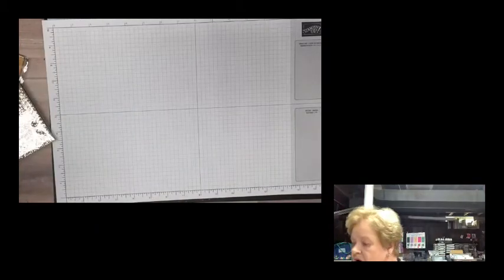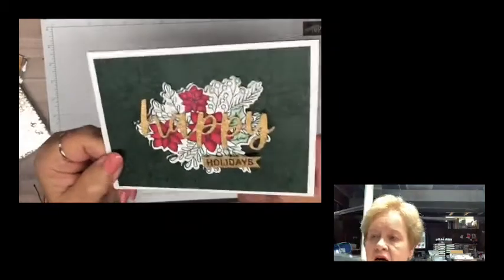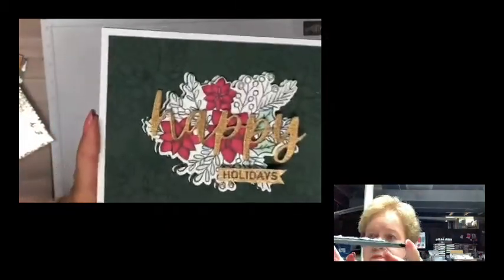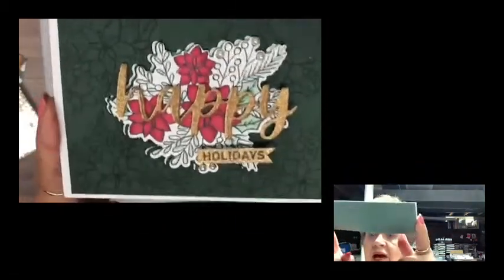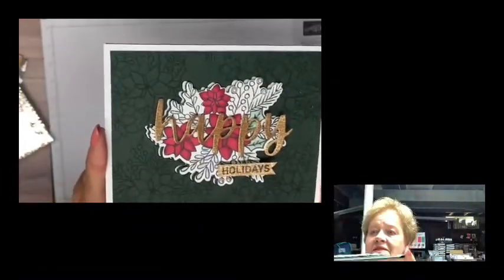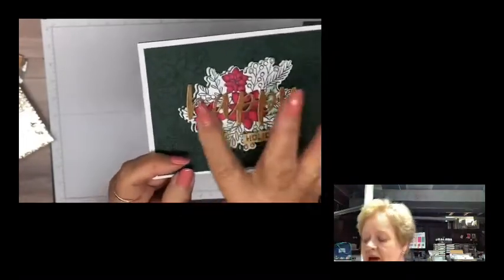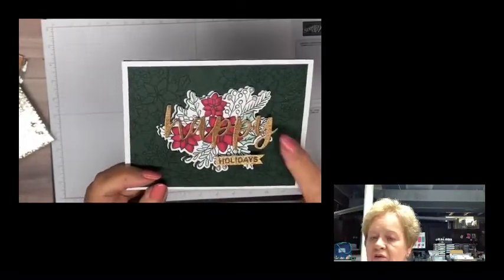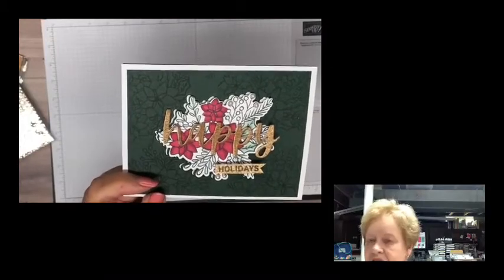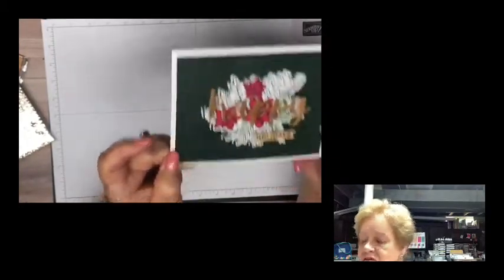All right. First one is this lovely card. Can you see that? Hi, Linda. You're going to love this. This is Happy Holidays, and there's the happy that I showed you with the die cut from the stamp set and the dies. So let's get started on that one first.